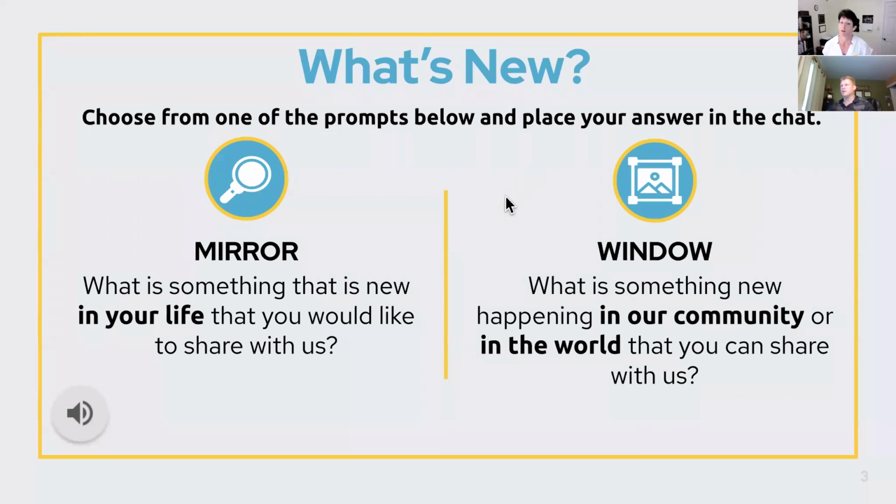Please choose from one of the following prompts: a mirror, what is something new in your life that you'd like to share? Or a window, what is something happening in our world or the community that you want to share with us? We're going to take about 3 minutes to do that now.